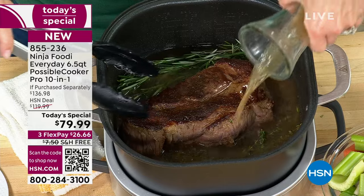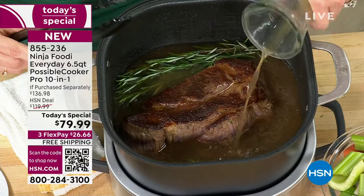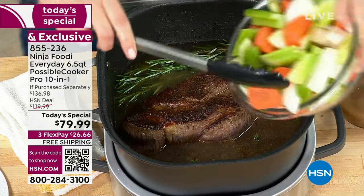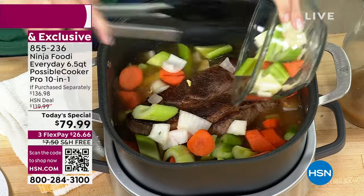And you'll notice I was moving it around as Suzanne was showing you the lovely colors. It's nonstick. Imagine doing that in stainless steel. It would stick to the bottom. You might ruin a good piece of meat. Now you don't have to worry about that. And the other thing I really love about it too is it's really lightweight and easy to clean.